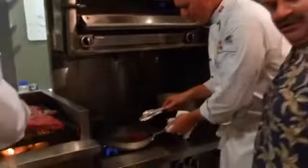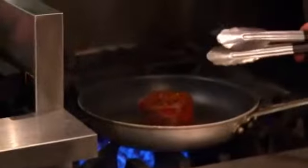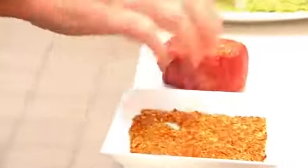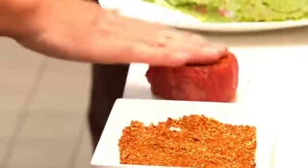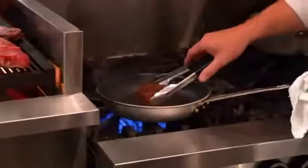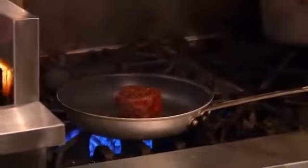What do you got going on here? You're trying to put some flavor in that tenderloin, aren't you? I am. I'm trying my best. So far I watched you massage it because it needs help. And then you put some rub on it because it needs help, flavor. What are you doing? Tell me what you're doing. You know what? We got a beautiful rub on there. We're searing it on both sides to keep the juices in. We're going to finish it in the oven.